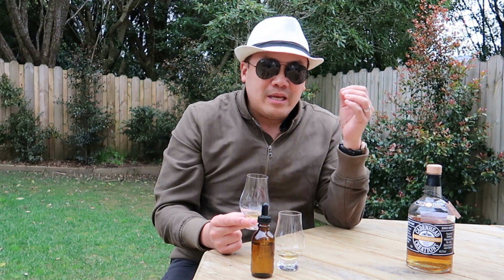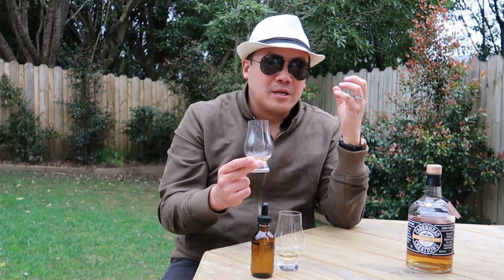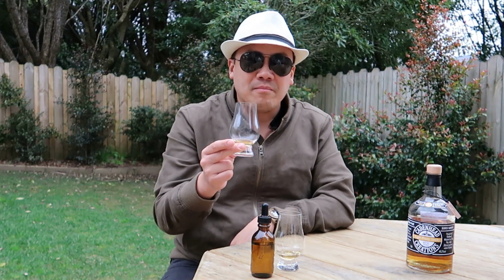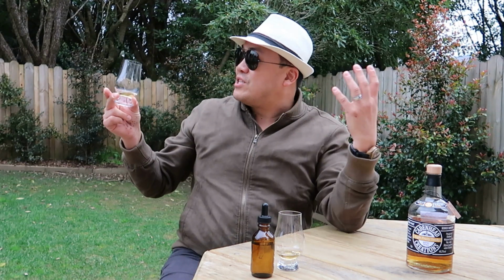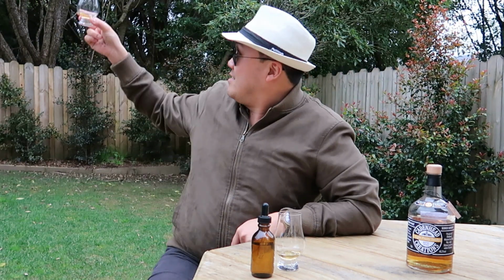Fruit is the overwhelming factor. It's buttery, not oily, but buttery. I know if that makes sense, but it's got like a creaminess to it. It's apple pie through and through. It's like someone has just given me an apple pie with a bit of cream. Outstanding. Look at that. It's so good. The birds are chirping. It's fantastic. Listen to that. Yeah. Cheers.